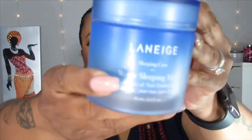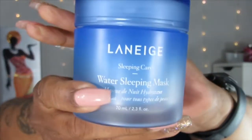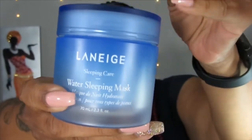This is what it looks like outside the box. I love that it comes with a spatula because your girl got nails. I did get my nails cut down this time, though. I'm not used to having them this short, but I wanted to cut them down this time. And I got this little nude color. It's a little cute, ain't it? A little cute little nail. But anyway, so that's that. That's the first thing I went in there for.